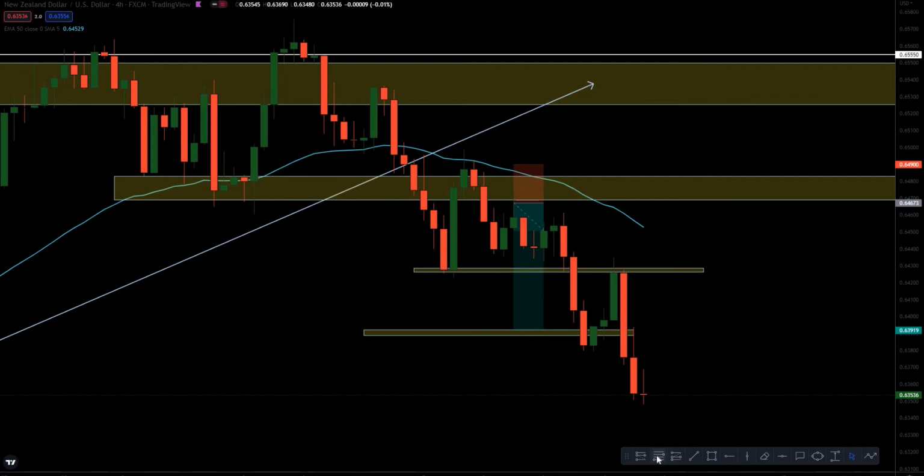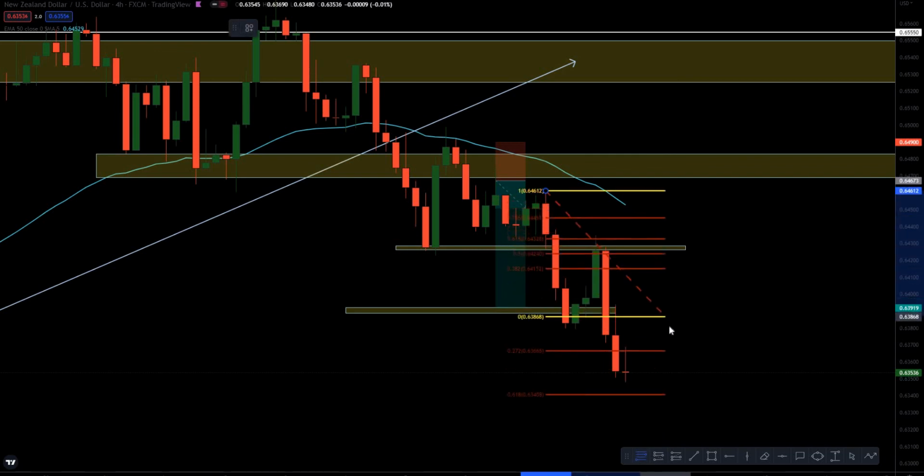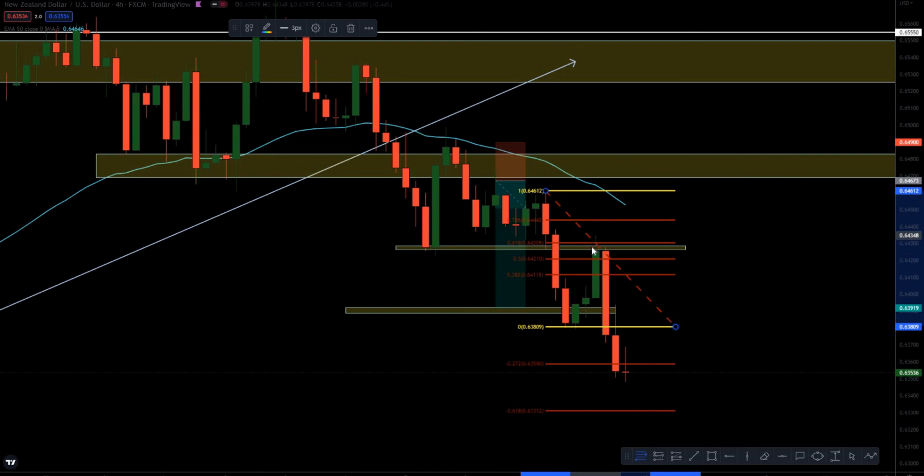coupled with the fact that if we draw our Fibonacci from swing high to swing low, we had what? Perfectly in confluence with the golden zone, 0.618, the Fibonacci golden zone. So while the previous support turned into a new resistance, in confluence with the Fibonacci golden zone 0.618, two confluences. That is why it was a strong zone to look out for selling opportunities.